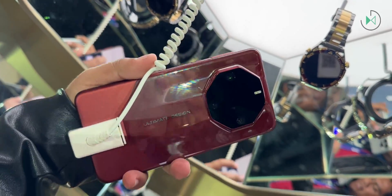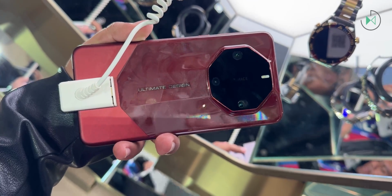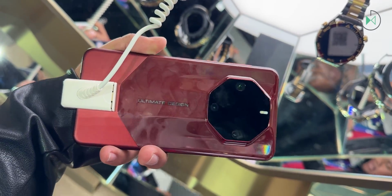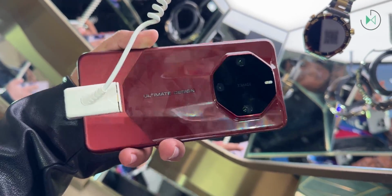But I can't get enough of this design. It looks beautiful. Of course, the bad thing is that it gets full of fingerprints. You have to be constantly wiping it off. But I think it's worth it to have this amazing design.